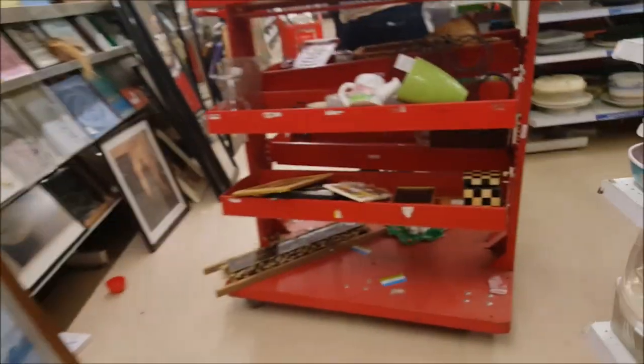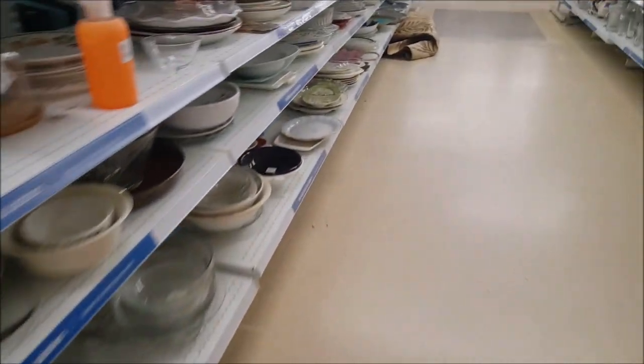So I think I'm gonna make my way. They're actually still putting stuff out, so I'm going to make my way over there to the wooden. I'm gonna go through another aisle. So I'm not gonna bother people.